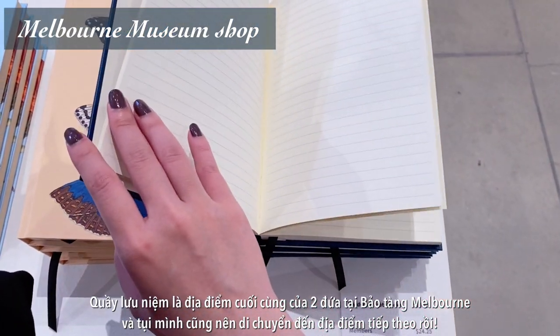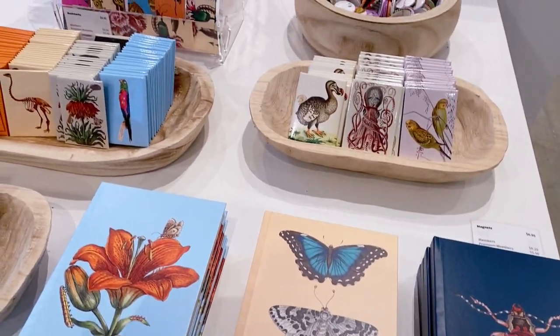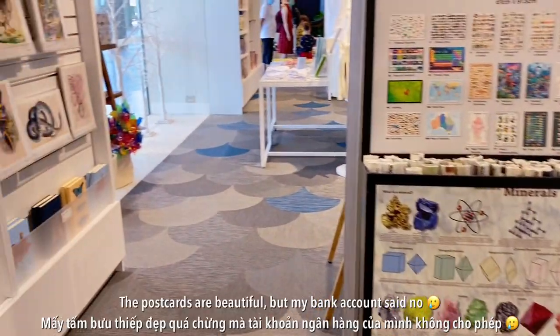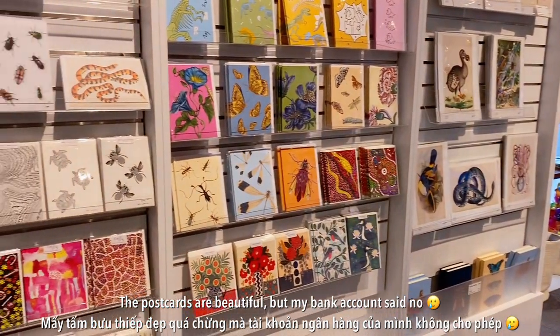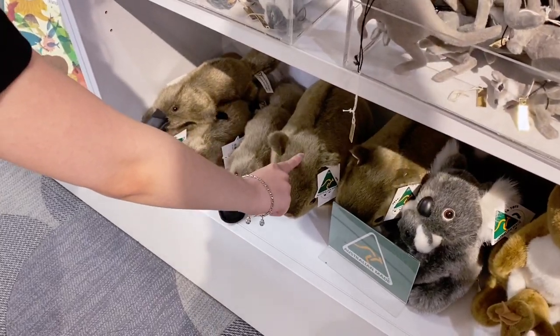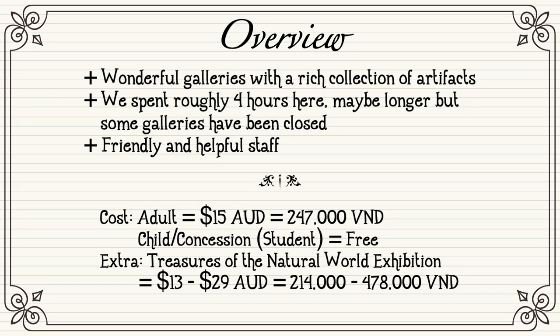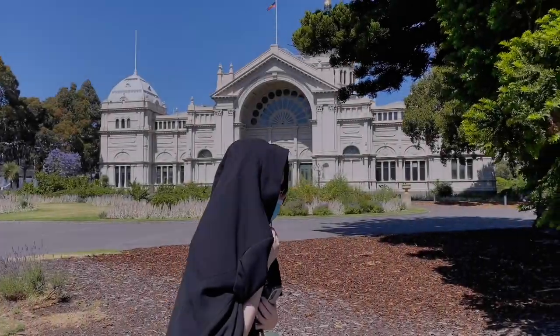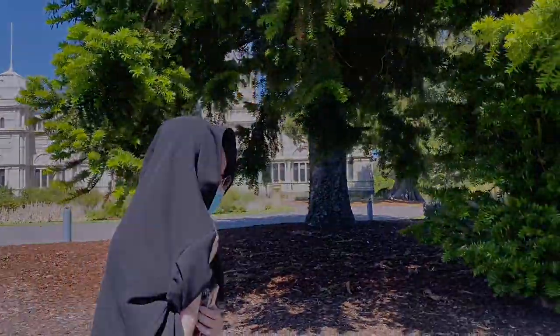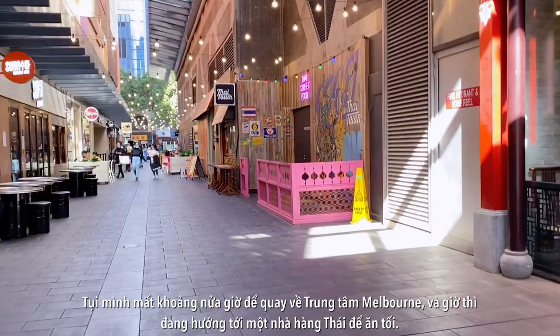The gift shop is our last stop at the Melbourne Museum, and it's time to move on to our next destination. It took us about half an hour to get back to Melbourne Central, and now we're heading to a Thai restaurant for dinner.